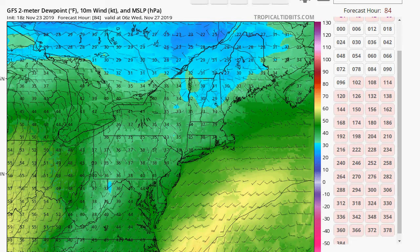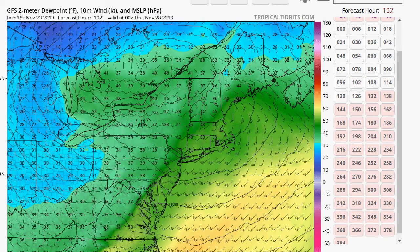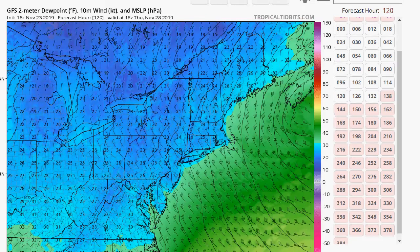So Tuesday is not too bad. Dew points in the 30s. It doesn't look like we get into that really disgusting air. It stays off to the south, fortunately. So that's important that we keep that air where it belongs, off to the south. And then, boom, here comes the dry air.